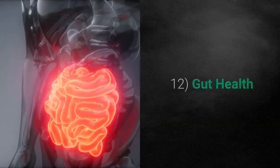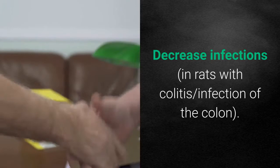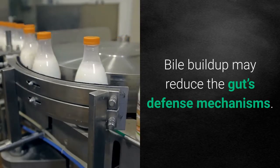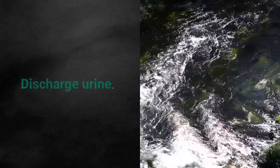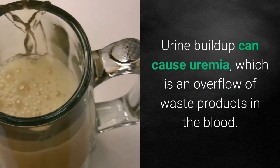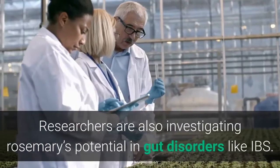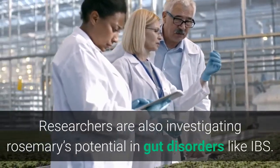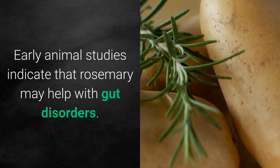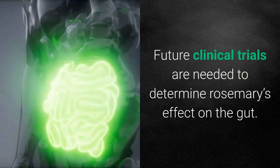12. Gut health. In animal studies, rosemary extract has been found to relieve gas, decrease infections in rats with colitis, infection of the colon, discharge bile. Bile buildup may reduce the gut's defense mechanisms. It can also increase bile flow and discharge urine. Urine buildup can cause uremia, which is an overflow of waste products in the blood. Urine retention is also common in people with thyroid problems. Researchers are also investigating rosemary's potential in gut disorders like IBS. Early animal studies indicate that rosemary may help with gut disorders. Future clinical trials are needed to determine rosemary's effect on the gut.